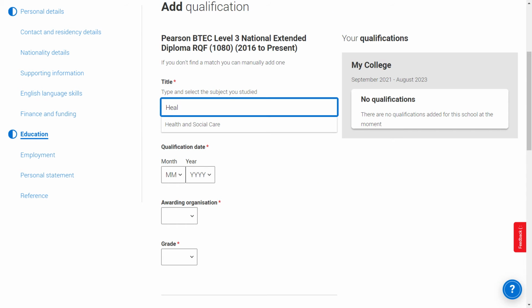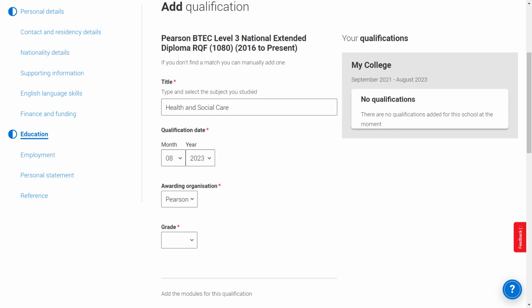Clicking on the extended diploma has taken us through to this screen. The subject that I'm using as an example is health and social care. You will see that by starting to type in the word health, the qualification title appears for me to click on. So we now have health and social care in the title box, and I've indicated the finish date for the qualification as August 2023. And the awarding organisation is naturally Pearson.